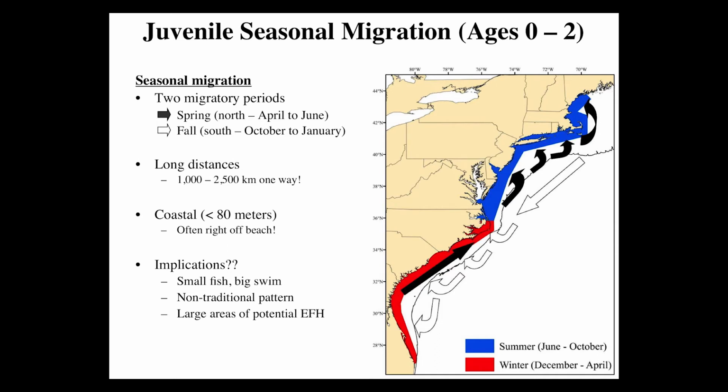So what are the implications for this migration pattern that's exhibited by these young sharks? Well, obviously, as I've talked about before, these are small fish and they're exhibiting a big swim. But to really put it in perspective, I like to try to offer this analogy. So imagine if you were born off Florida or North Carolina, and as soon as you were able to stand and walk, you walked to Cape Cod.